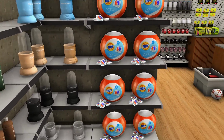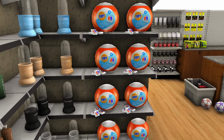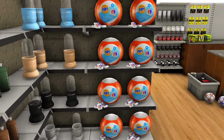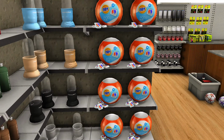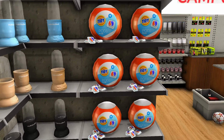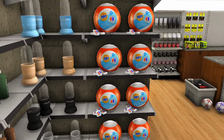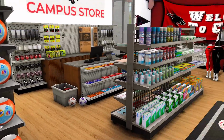And then the last little section over here is just Tide Pods, because there's actually a little laundry room slash laundromat on this lot in addition to the dorm. So I thought it would be nice to have somewhere where you could come over here and grab some Tide Pods, which can actually be used with the washer machines. And I thought it would just be really cute.